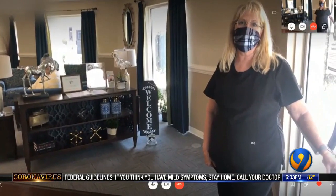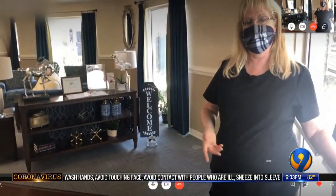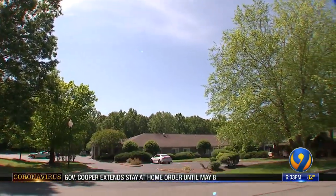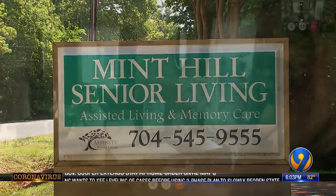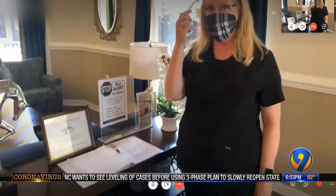Well, welcome to Mint Hill Senior Living. We are in the lobby area. It's a rare glimpse behind the invisible curtain that's isolated nursing homes since the coronavirus put long-term care facilities like this one on the defensive. And of course, to come in, they have to sign. They have to have their temperature taken.